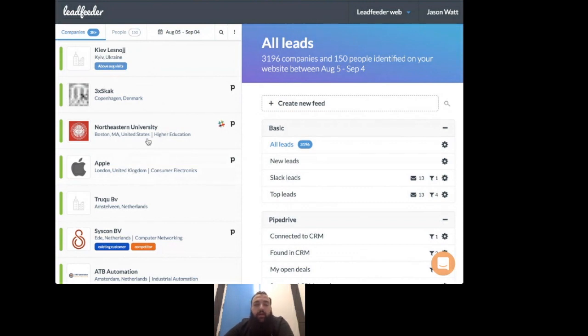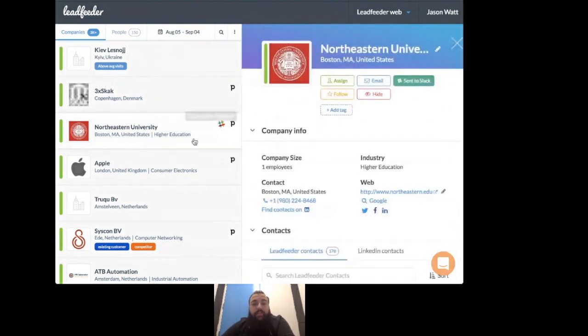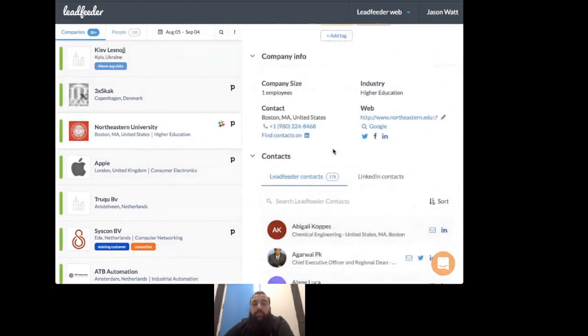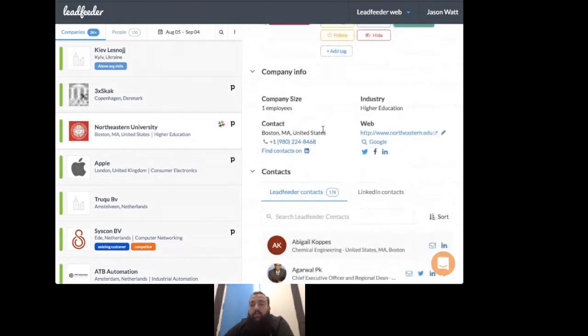So let's take a look here. Let's look at Northeastern University. Because I clicked on that, you can see that their information was brought up on the right-hand side in that detail pane. And so from the top, we've got company information. We've got information about the company size, the industry, their website, and their contact information.